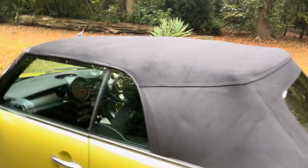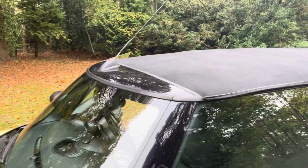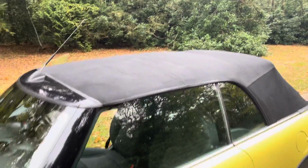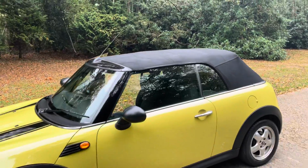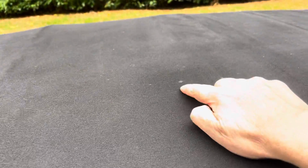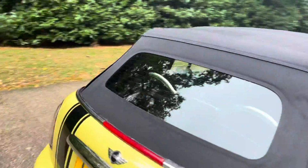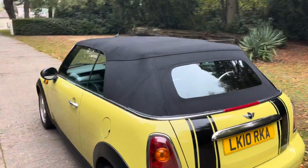Roof's very nice. These HD cameras make black roofs and black seats look a lot greyer than they are. It's much darker in real life. So if I just go back a bit, the contrast goes. It's a nice black roof. Seems in really good shape. Little tiny repaired mark there. Double skin, it's not gone through. So yeah, really nice car.